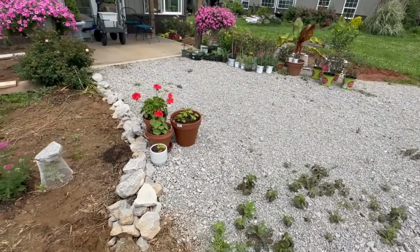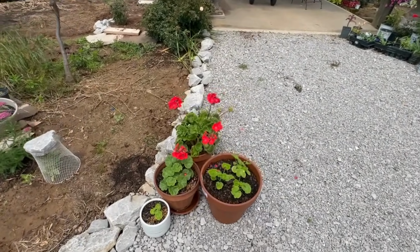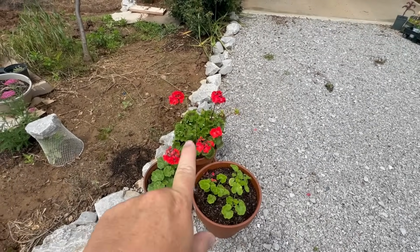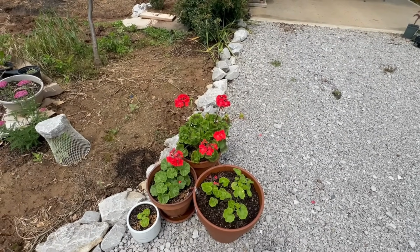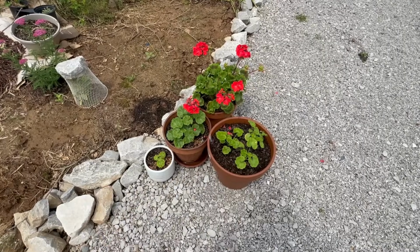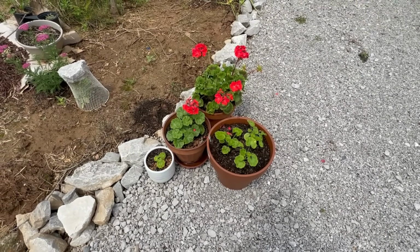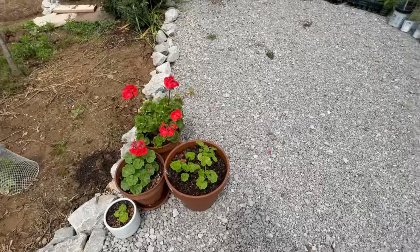The red one, I wintered over. You can winter these guys over pretty easy. This red one here, I just wintered over and put it out here, and it's been putting out blooms like crazy. But these 3 here, I started from seed, so it'll be a little bit before they produce blooms.